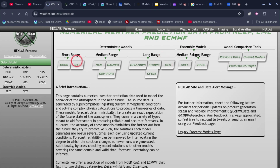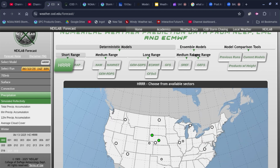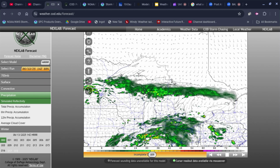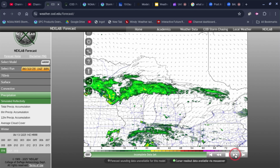So we're gonna get into it. We're gonna look at the HRRR to see what's going on right now throughout the state. We do have a 14Z on its way out. Let's see here. We'll play this. Let's slow this down so y'all can see it.